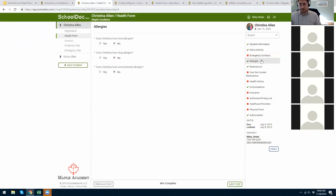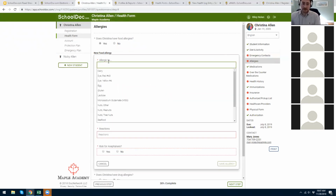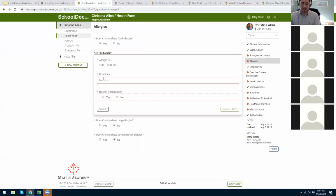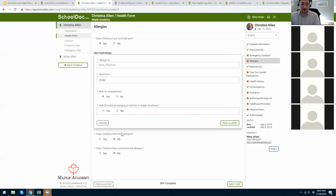I'm just going to pull up a couple of our forms to show you an example. Allergies is a common one that we see for a lot of our schools. I'm going to fill out an allergy form for Christina. As soon as I say yes that she has an allergy, additional questions pop up. We'll say that she has a peanut allergy. There's a drop-down menu to help the families. We have that built into the application at various points just to help the families out. And it'll ask if they have an EpiPen that they're bringing to school.